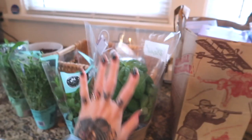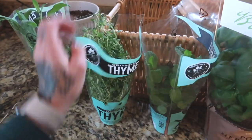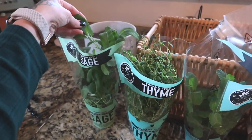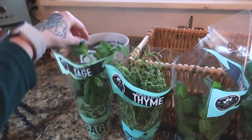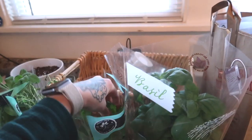So here's all the herbs that I ended up getting. We've got a nice new fresh big basil baby. We have some thyme. This one's really growing wild. And then we have some sage. Yum. Oh, that smell. Do you ever just walk up to herbs and plants and just rub the leaves so that you can huff it?